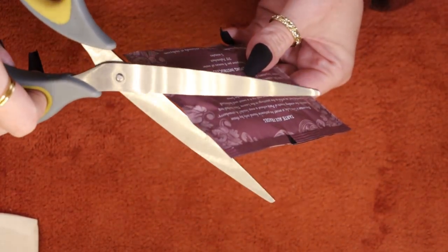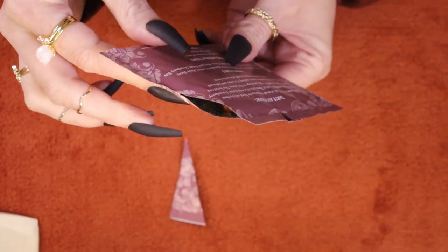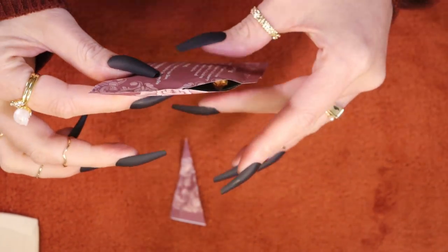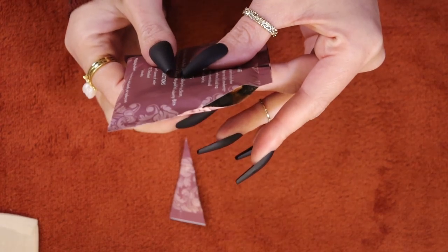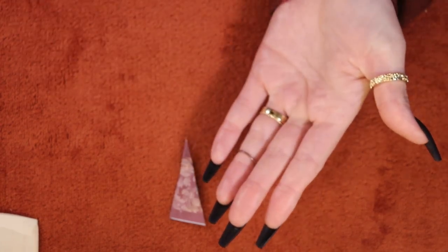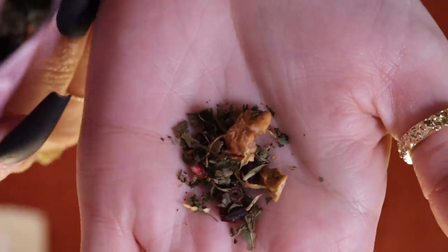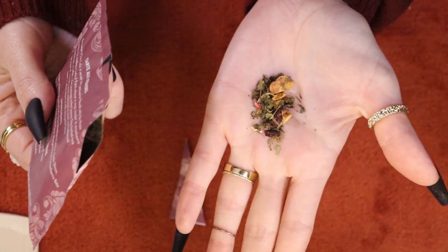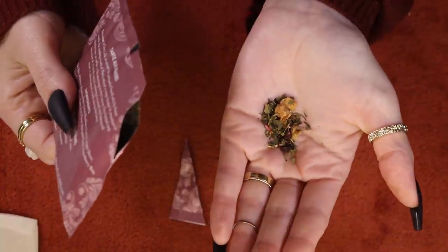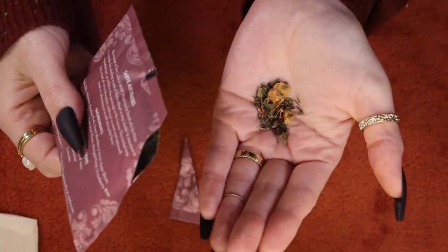Maybe in this direction. Be easier to close it. Pincers. Okay, I can smell the strawberry. Okay. So yeah, we're getting bits. That looks really pretty. Smells really gorgeous. I think I'm really going to enjoy this. And it is caffeine free, so I can maybe enjoy this evening.